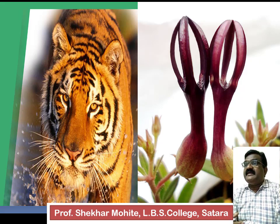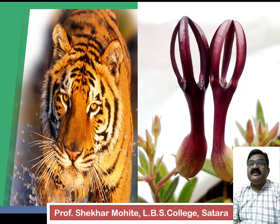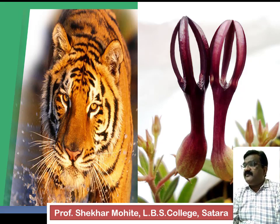So there are tiger reserves and reserve forests for animals, but there is no protected area particularly for plant species. So the forest department has to think that there must be protected areas for endangered plants also.